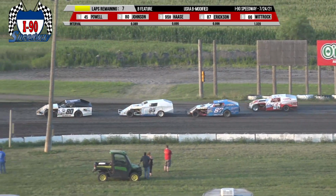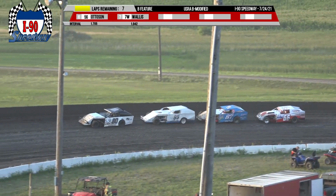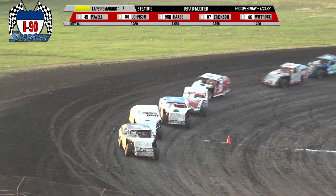Otteson in the 56 got a black flag in the heat race. The car was bottoming out on the racing surface. Looks like they've got that repaired. We're back to the green. 7 to go.